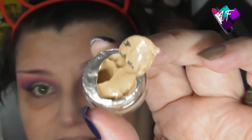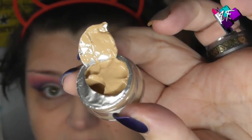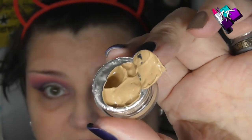It's comboily. The consistency is actually quite thick. I was not expecting that.